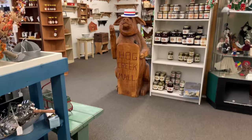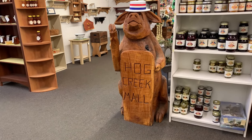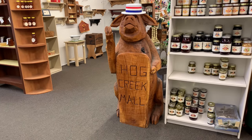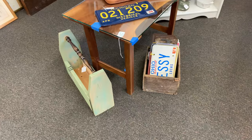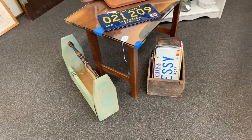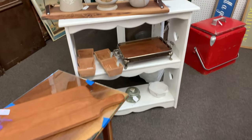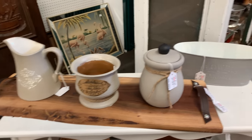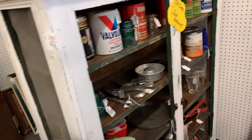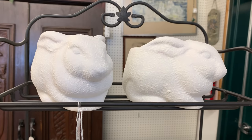So I thought I would just take you on a little tour of, as you saw from the outside of the building, it is a huge building. One side is mostly all antiques, and I'm in what they consider the craft side. So I thought I would share with you some of the crafters. Yet again, I can't say that there's a ton. The whole side is not full of crafters, but we all kind of over time have a mix of crafts and antiques and thrift store finds that we're reselling here.